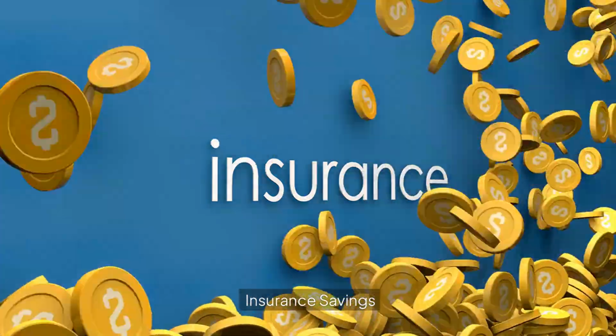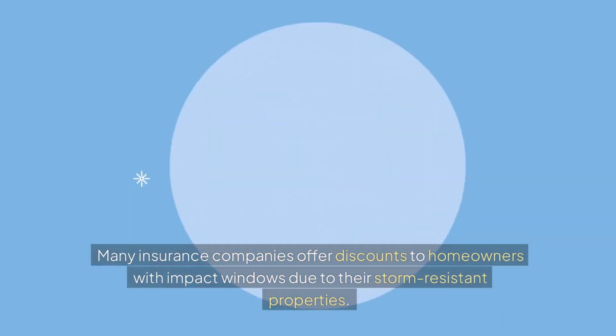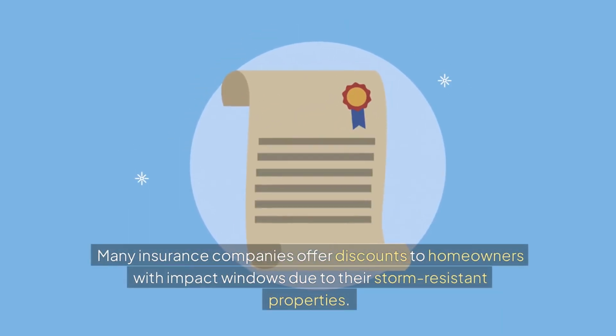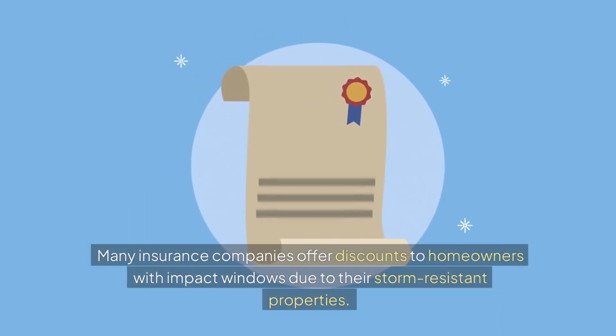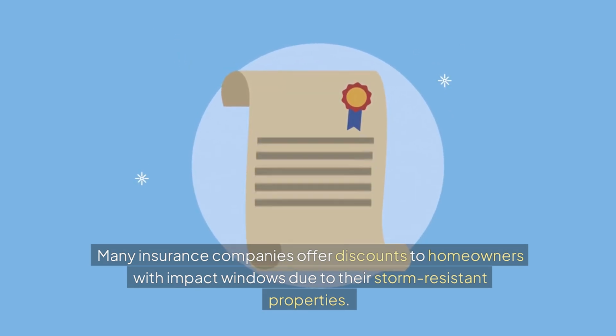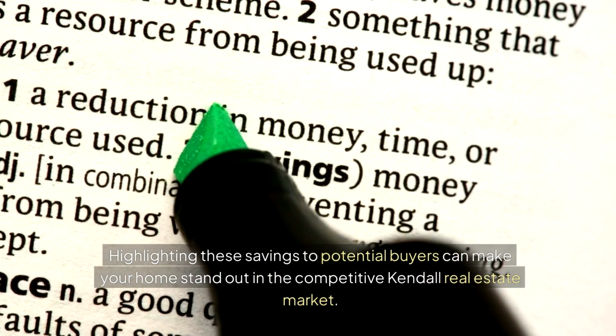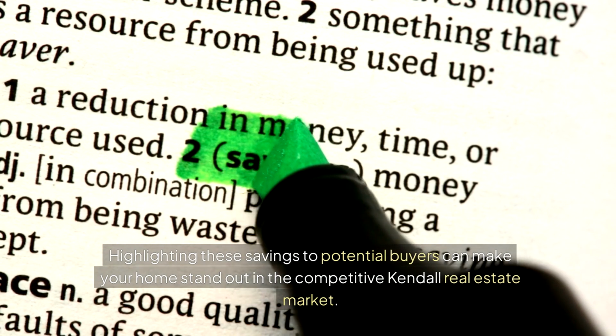Insurance savings. Many insurance companies offer discounts to homeowners with impact windows due to their storm-resistant properties. Highlighting these savings to potential buyers can make your home stand out in the competitive Kendall real estate market.